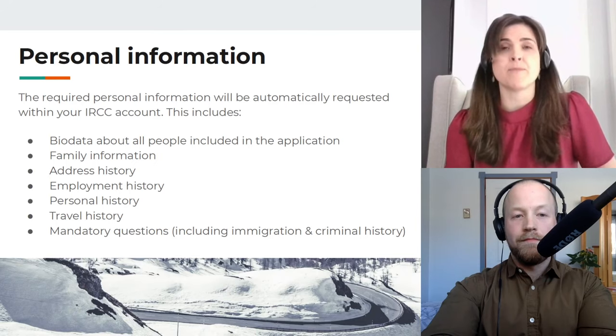If you are using a representative, like an immigration lawyer or an immigration consultant, you have to submit the use of representative form, IMM 5476. And if you want someone else to be able to access your information, you have to submit the authority to release information form, IMM 5475.